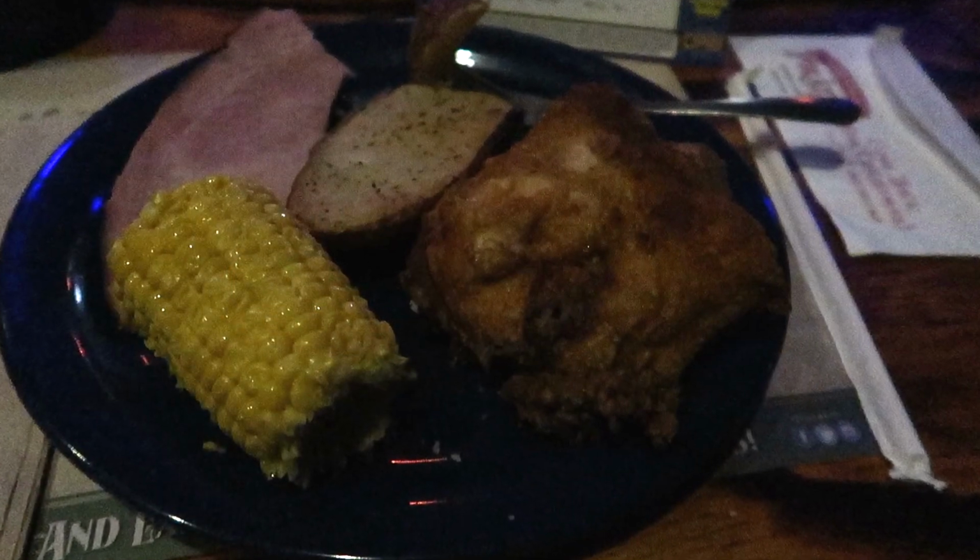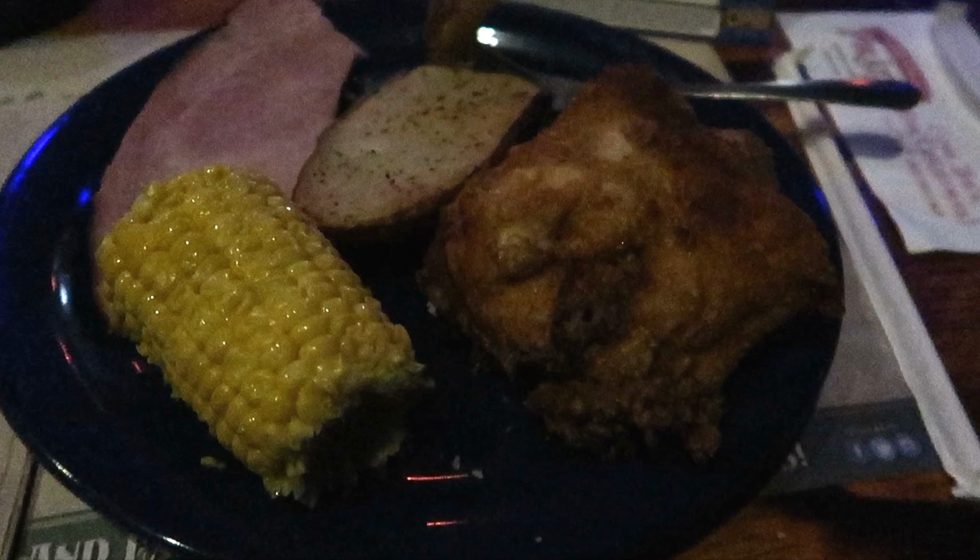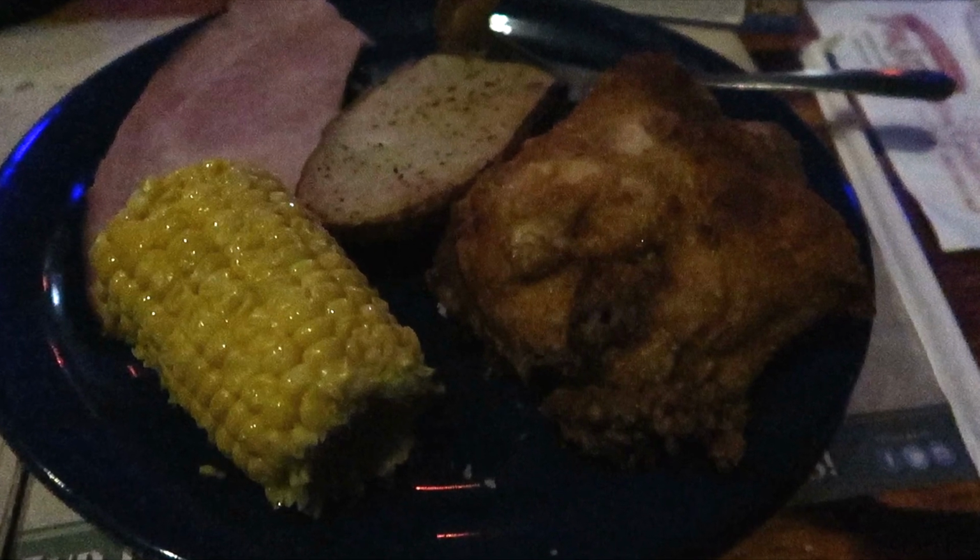All right, so our meal just arrived and it looks super awesome. We got a fried chicken thigh, half a potato, smoked ham, and corn on the cob.